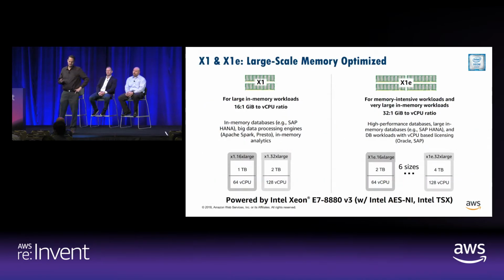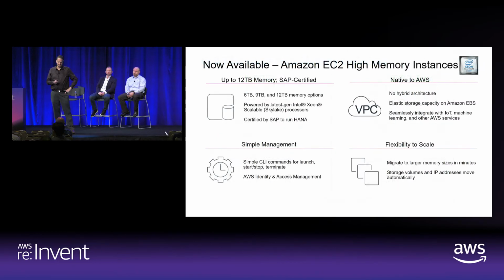So, like I said, X1 came out 3 years ago. Initially, it only supported 16:1 GiB to vCPU ratio, and as you can see on the bottom, it only went up to 2 terabytes. Then shortly thereafter, on the E7 v3, we came out with the X1E version supporting Hana and other databases like SAP, like Oracle, and that went up to 4 terabytes. As we release new processors, since we have engineers that physically sit in Walldorf with the engineers that develop Hana, they're continually asking for new processor features that get put into the processor, and then shortly thereafter, they're available in AWS.